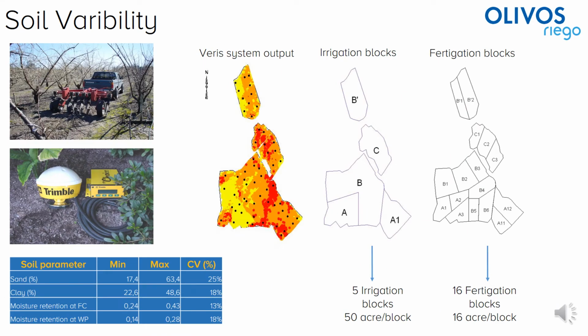The results, or the output, of such a nice study is this one. First, you go with this Veris system, which is an EC emitter that goes down up to 90 centimeters and takes measurements every 30 centimeters. Then with a data logger, we get information, the GPS location, and also the value of every measurement. We take the 58 soil samples that you can see as these black dots in the map.